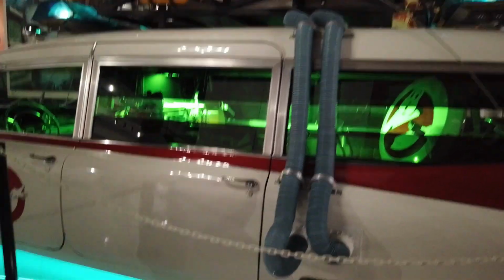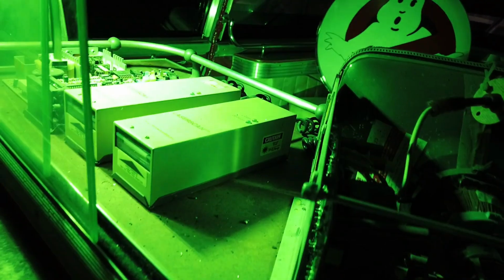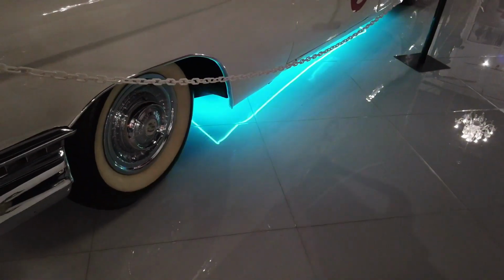Okay, so I've got to show you. Now, I was at the Hollywood Museum in Hollywood, California, and there's an original Ghostbuster car there. Well, check this out right here. There's a car from Ghostbusters.